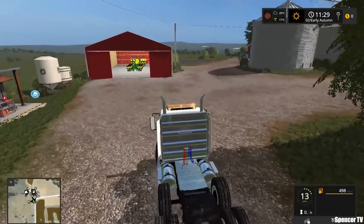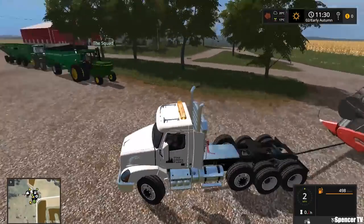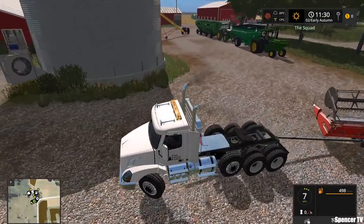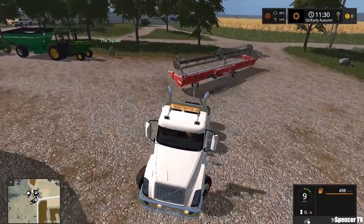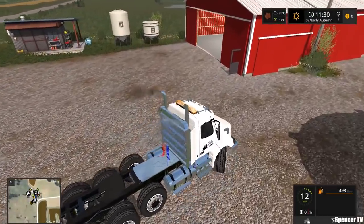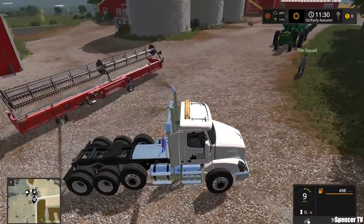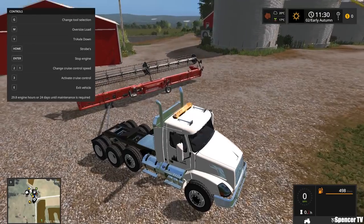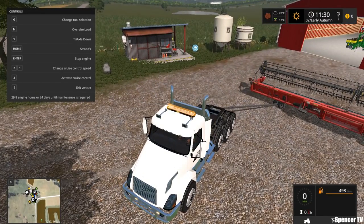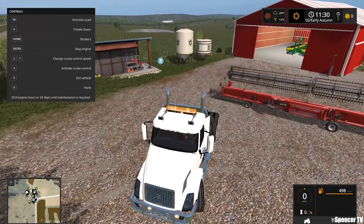There he is. Okay, where does he want me to pull it into? He's over there. Okay. Can I pull around back here? No, I can't. Okay. What I'm going to do is I'm going to quickly whip it around. We are going to park it right here. All right. Let's get our control panel out and then just detach. How do we do this? There we go, detach, and then I think we do the rest right there.